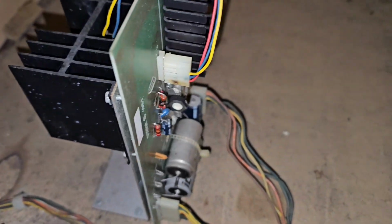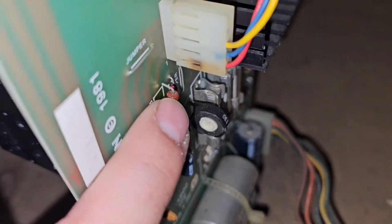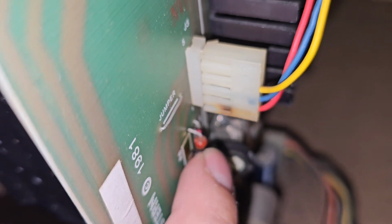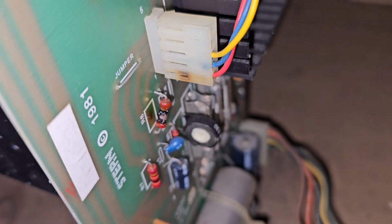So upon a closer inspection of this power supply, I found this burnt resistor here, and look at that, it's just loose. Let me see if I can focus that a little better. Yeah, there we go. So that's just so we know for sure that that's bad. So I just pushed it back in its hole.